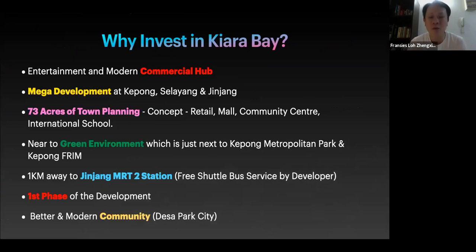Okay, now we are mentioning why Kiara Bay. Seriously, for me, from the early part I mentioned, in the Kepong area, Jinjiang or Selayang area, we have been waiting for quite some time, maybe because I'm a Selayang boy, for this huge commercial hub development, like a catalyst development. But this is the location where UEM Sunrise, this developer, is going into this Kepong Metropolitan Park area. They will name it Kiara Bay.